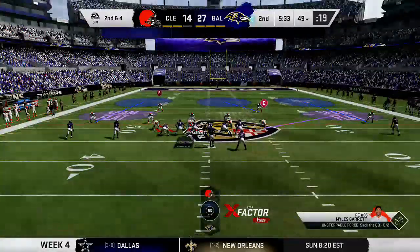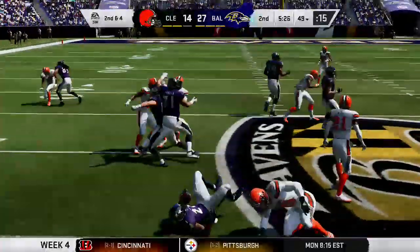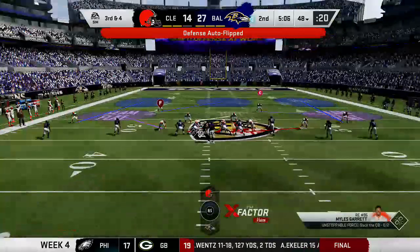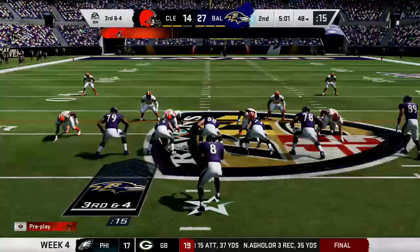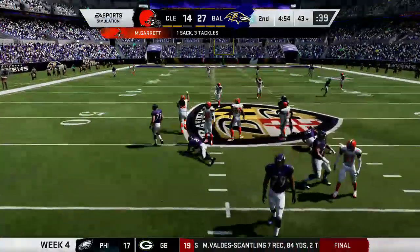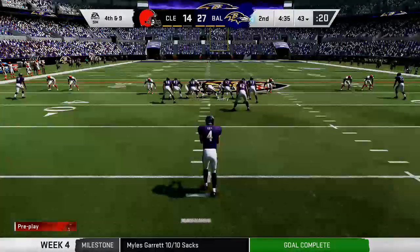6 yards was the pickup on the last completion, so here's 2nd and 4. From the gun, it's a run for Ingram. Trying to run inside, but nothing there. No gain on the play that time, and they'll look to convert on what will be a 3rd and 4. From the gun on 3rd down, Jackson under pressure here, and down he goes. Sacked back at about the 43-yard line.